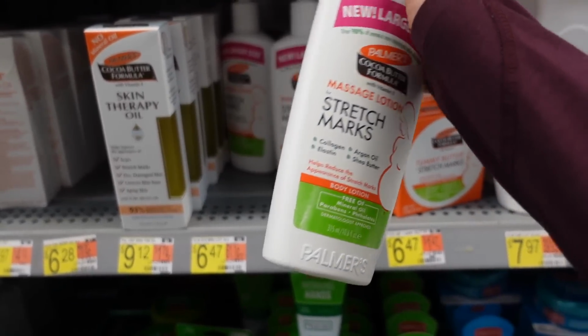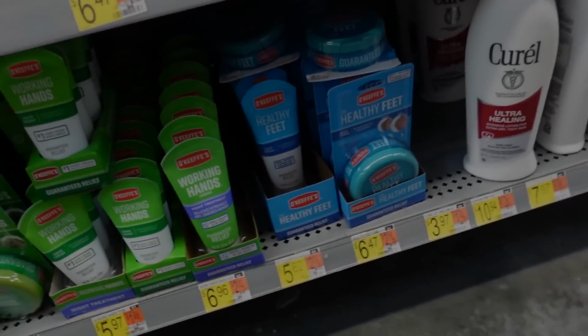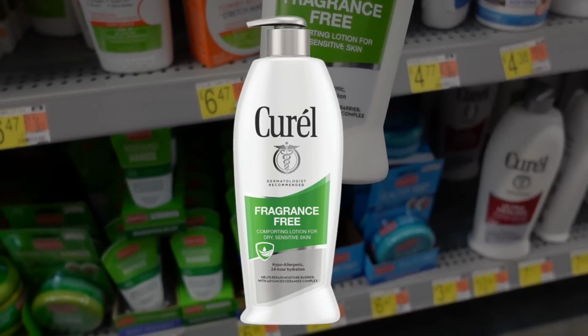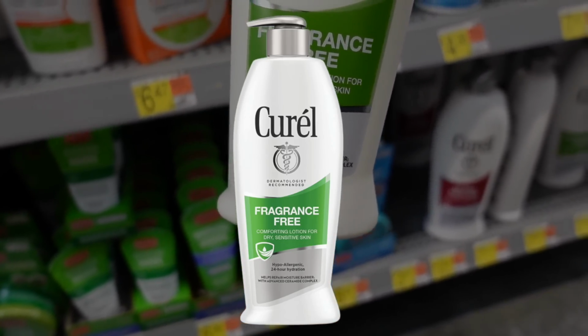So what's in these? We've got Palmer's cocoa butter. This is a scented moisturizer. You could also use, I'm boring, I like fragrance-free things because fragrance can be very irritating. And this one by Curel would be another option.